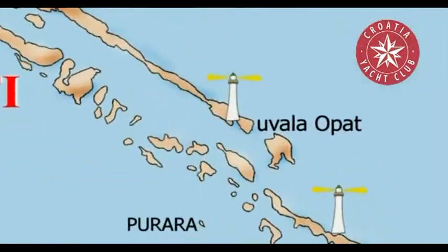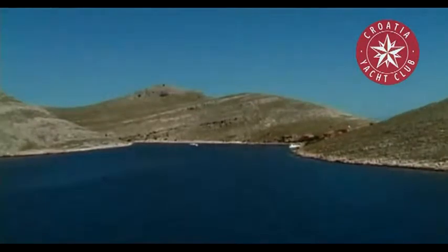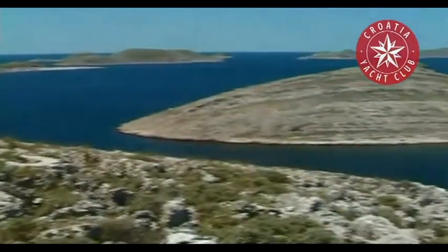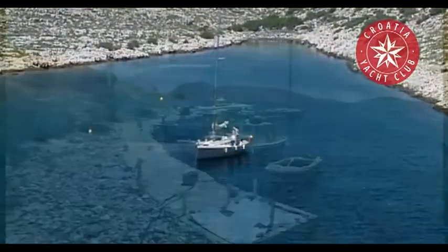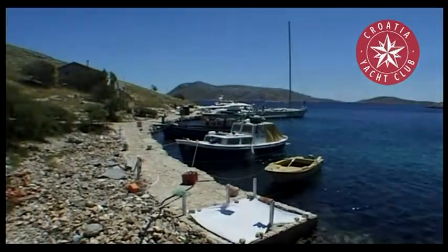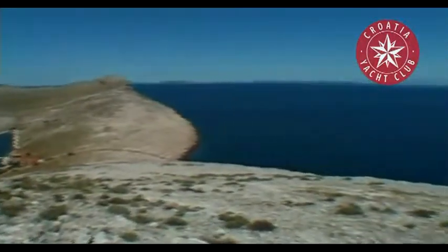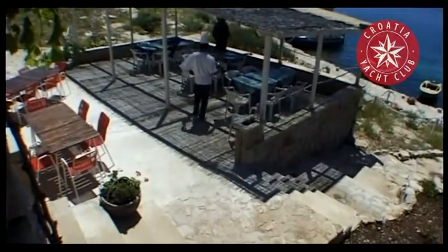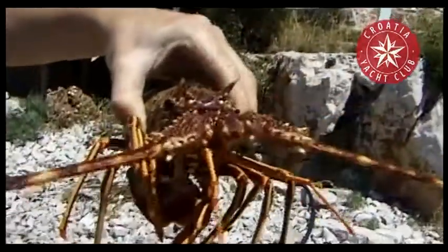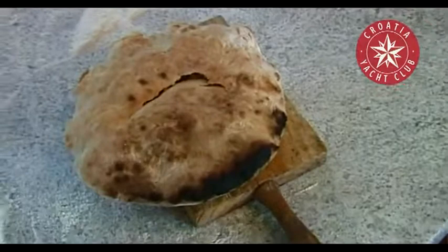From Purara, we'll set sail for the pleasant Bay of Opat, on the very western end of Kornat, which we have, for many sound reasons, placed among the dream point destinations of the central Adriatic. You can choose between tying up at several buoys and a proper jetty. After swimming in the lovely bay, walk up to the peak of the nearby hill, where your reward will be some very attractive views, and then set out on the culinary exploration of Opat restaurant, where the creative cook, Captain Božikov, will offer you fresh lobster, clams and warm rolls, or bubice from the bread oven, or perhaps scampi in a sauce of dried John Dory roe.